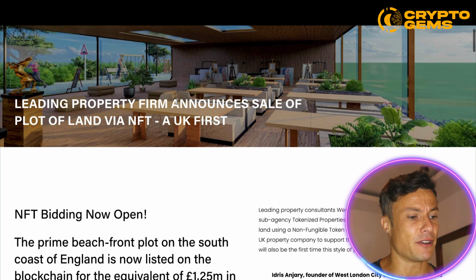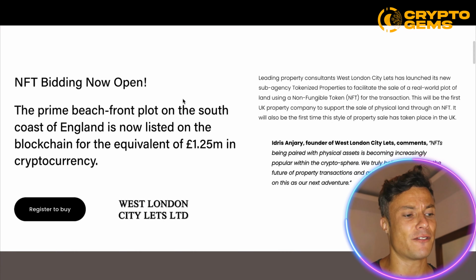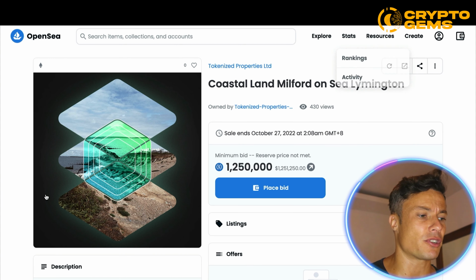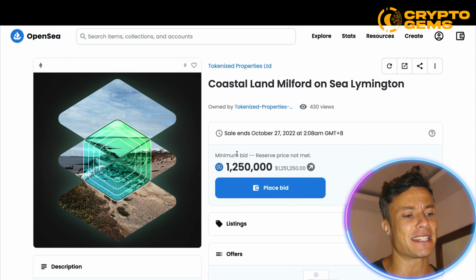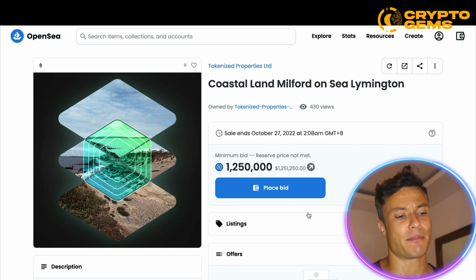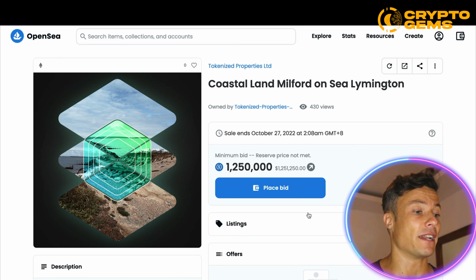Leading property firm announces sale of plot of land via an NFT, which is a UK first. NFT bidding is now open. The prime beachfront plot on the south coast of England is now listed on the blockchain for the equivalent of £1.25 million in cryptocurrency, which is not quite true. If we jump across to OpenSea, this is the NFT itself, it's $1.25 million, which is slightly less than pounds because USD is not worth as much as GBP, despite USD rallying really hard recently.